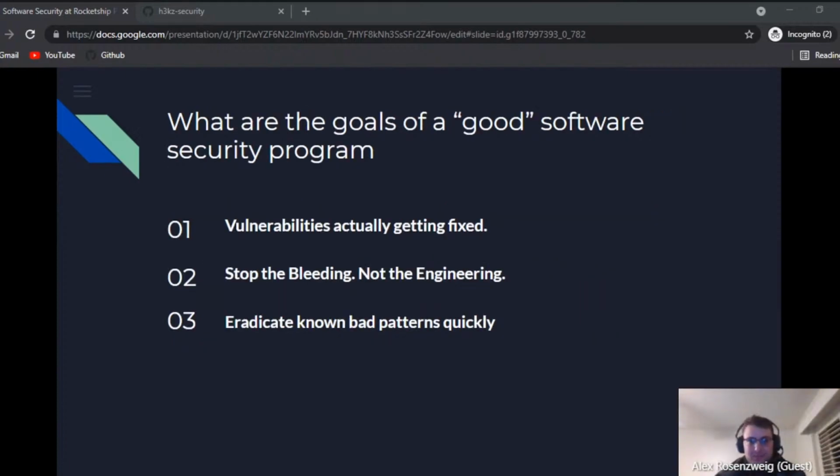So now that you're sold on security automation, and if you aren't sold yet, we'll keep going and see if we can sell you. I think it's important to define what good looks like when we talk about software security and security automation. The number one thing we should be looking for is vulnerabilities actually getting fixed. Any software security program that isn't about fixing or preventing vulnerabilities is likely going to struggle to succeed.